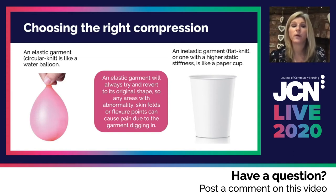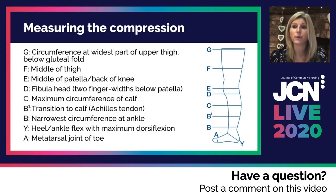When measuring for compression, it's really important that we take into account whether that's going to be a below knee garment or a thigh length garment, whether it's going to be tights if both legs are affected, for example, or whether it might be in the form of leggings or capri pants. There's a great deal of help out there for measuring, but it's important that we use each different hosiery company's measurement instructions to ensure that we get the right garment.